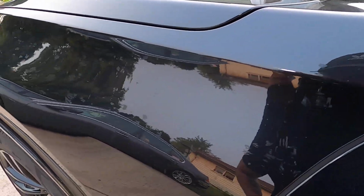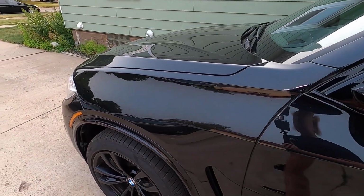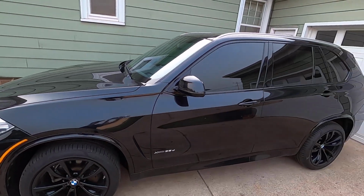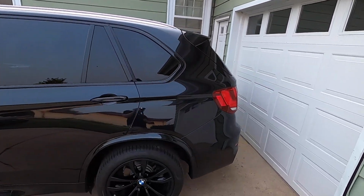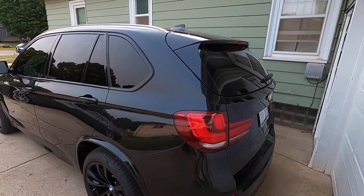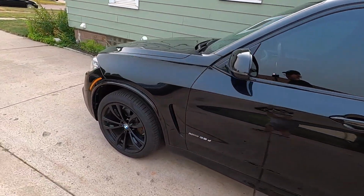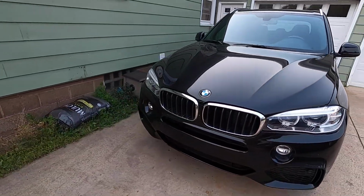I have clay barred this. I've used synthetic clay. I've hand washed it. I've done everything short of cutting and correcting it. And this car will actually be getting a complete cut correction, ceramic coating, etc. before the snow flies, hopefully. And that will all be taken care of, so I'm really not too worried about that at this time. But that's pretty much my fleet.